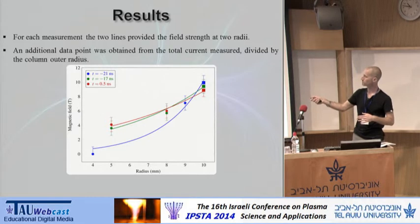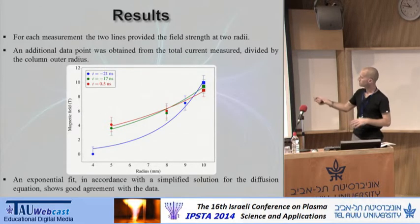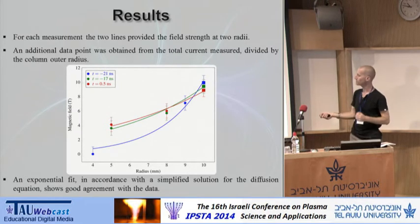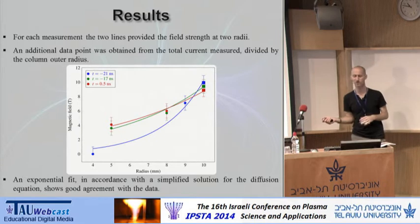These are, of course, different measurements, different temporal instances. And we fit, we still have computations to do, but we fit a simple exponential fit to these lines in accordance with a simplified solution of a diffusion equation.